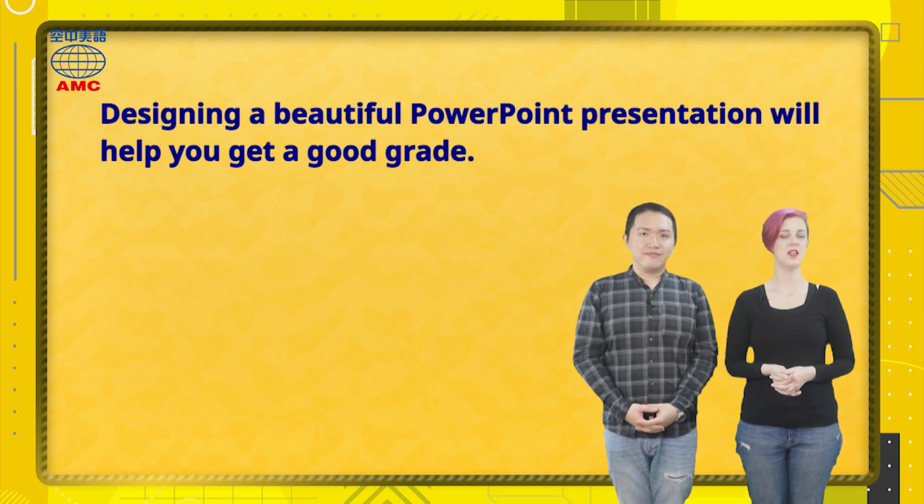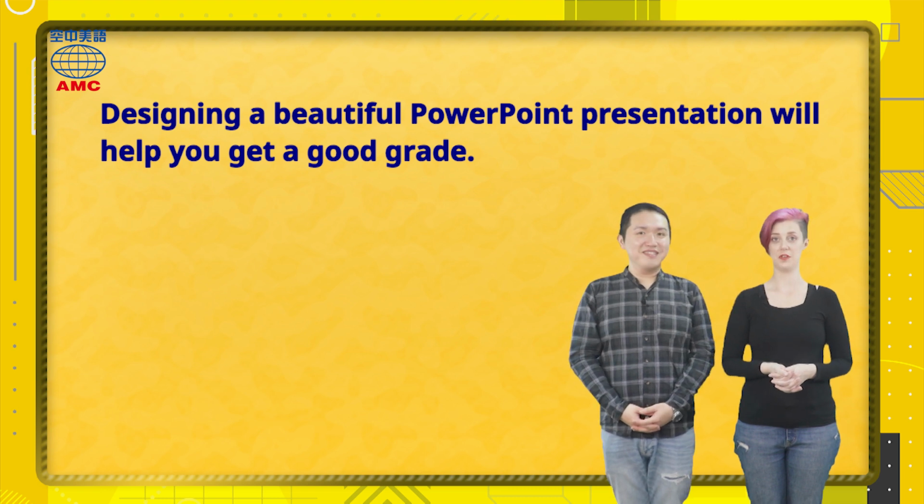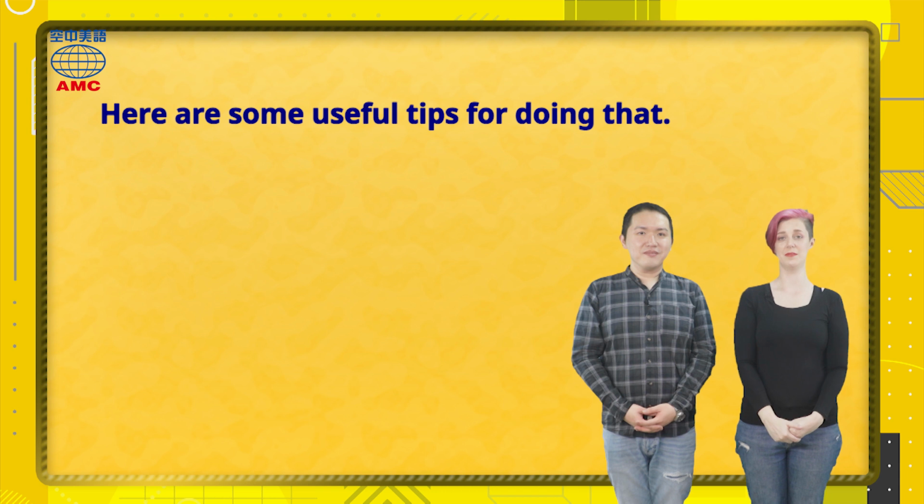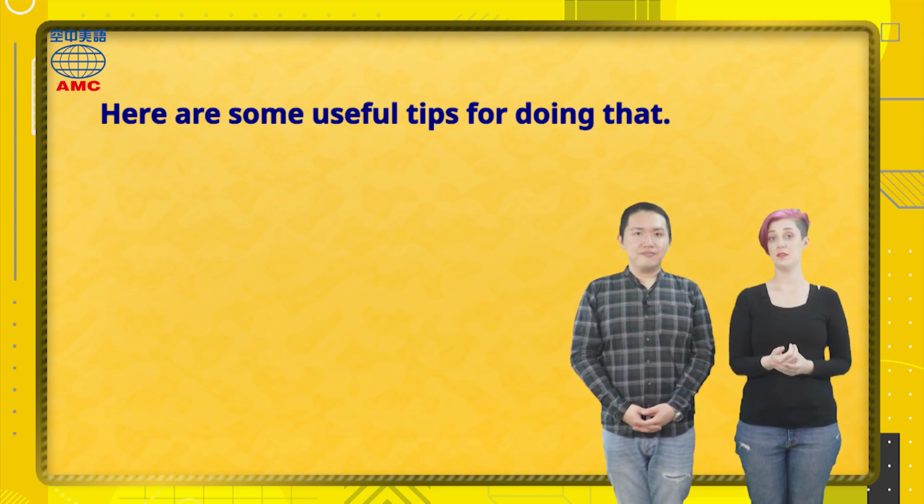Okay. So how would you design a PowerPoint presentation? We're going to find out. The article says, here are some useful tips for doing that. All right. So tips, which we have 4 of today. We're going to discuss what they are, but first we have to learn what a tip is. Now, tip is spelled very simply, like it sounds, T-I-P, tip. It's one of our power words. It's a noun. Let's find out what tip means.